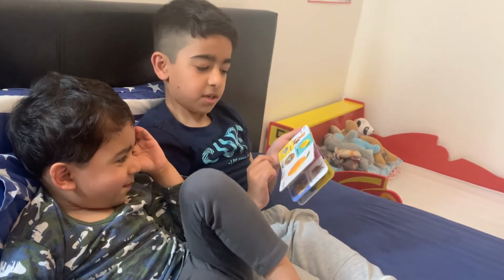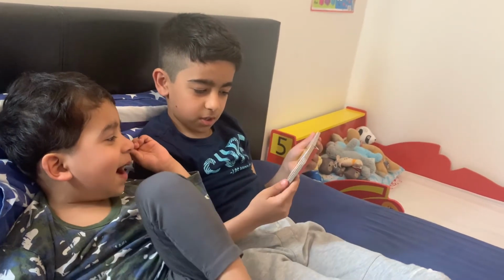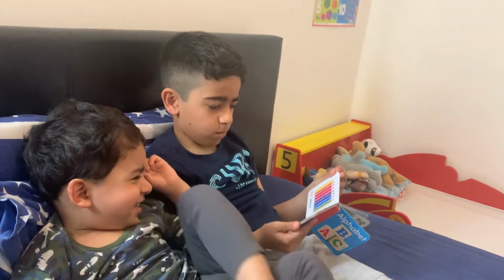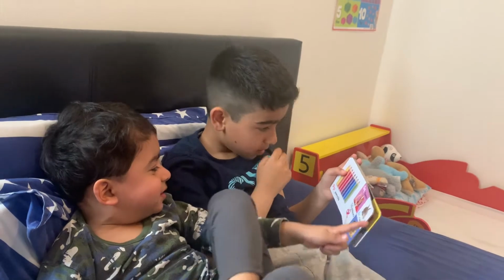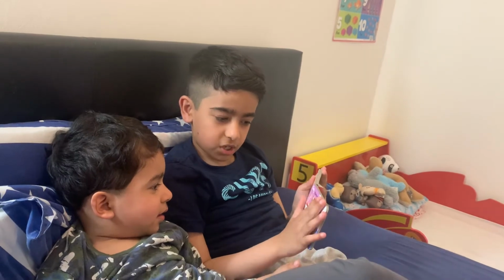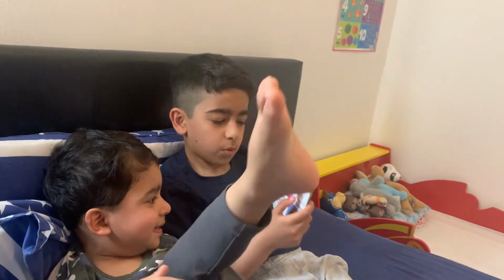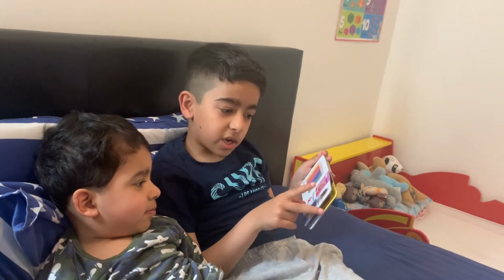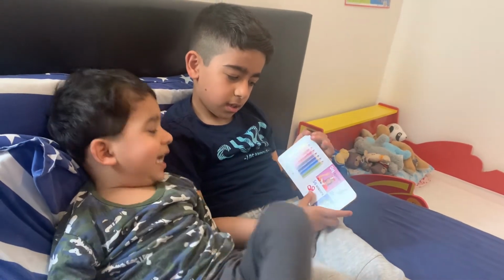Oh, it's a mess. What is this? Orange. Apple. Orange. What is this? Mousey. No, this is pencils. What is this? Mousey. No, this is a queen. What is this? Mousey. No, it's like a mouse, but it's a rabbit. What is this? Candy.